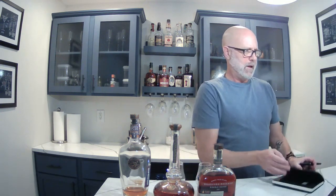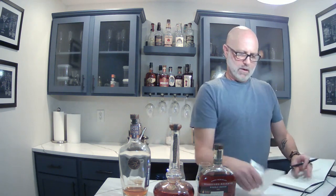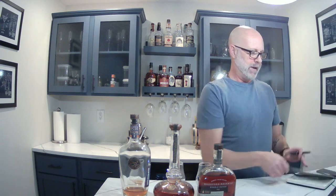I just got this the other day. I've had some of the other Woodford products. They're fine, but the double oak, yeah, it's worth it. And as far as the price point, I think I have a receipt here, so bear with me. I think this is about $60 that I purchased the other day at a Big Red in the area. So very, very good.